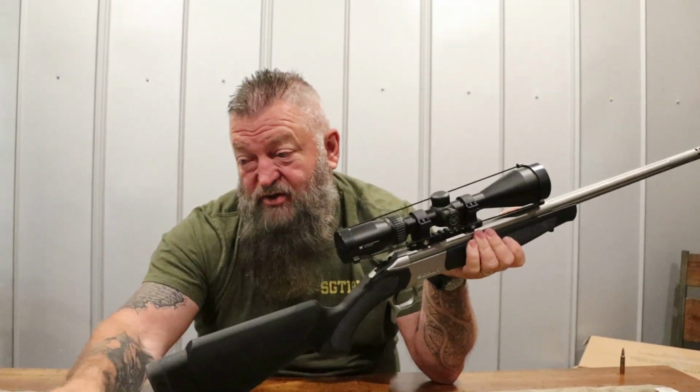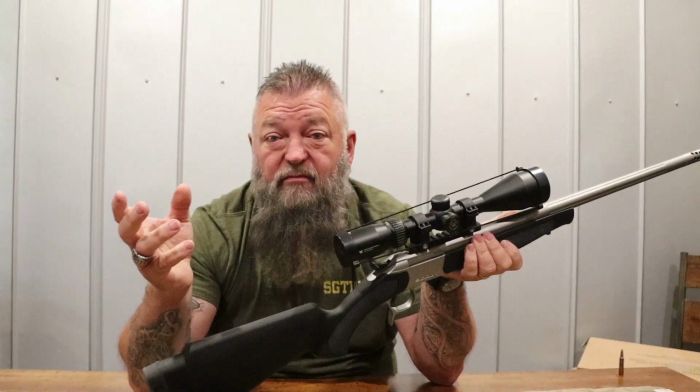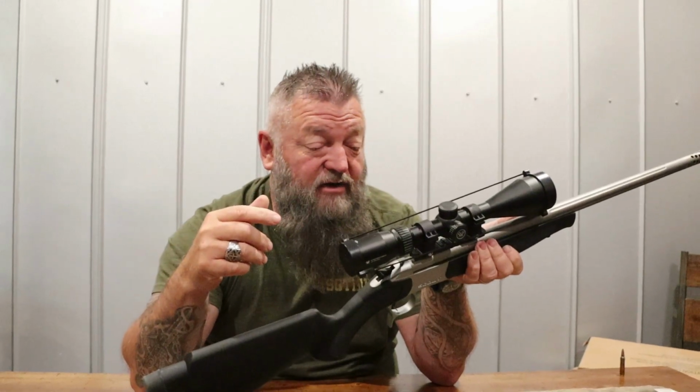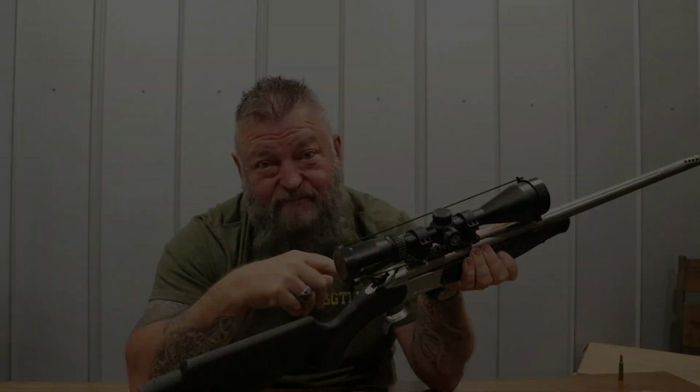Now, this is with this 250 grain Hornady. If I put a 405 in there or something, the grouping may be completely different. This is all I've been shooting. So let's go outside and see if we can get it to go. Bang, unload, bang, unload, bang.